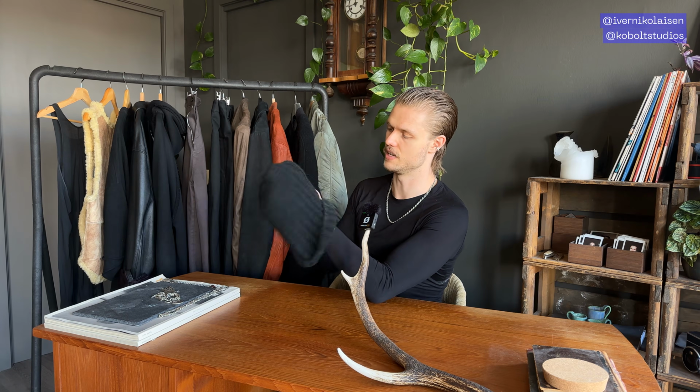Then the last piece is pretty simple. It's a beanie. Not the biggest beanie guy, but when I wear one, it is often this one. I like a chunky beanie, and this one can both be cuffed up like this, or it can fit really long and very Rick Owensy, if you will, like this. And it is just a must-have in Norway, because like I said, it gets really cold.